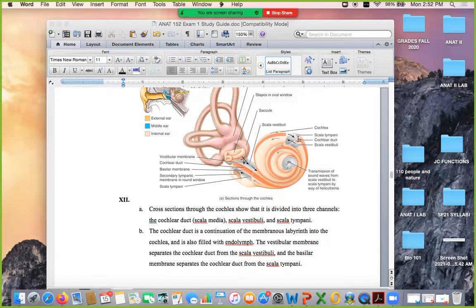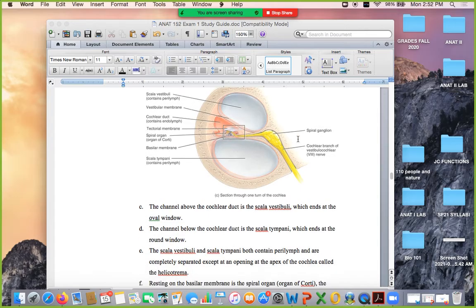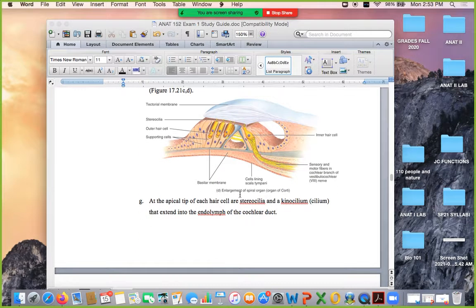And I will just move a little forward to this image here. So again, this is scala vestibuli at the upper staircase, and it's going to go back down this lower staircase. And in between here, we have the cochlear duct, which contains a different liquid. This is endolymph. And a specialty organ here called the organ of Corti that has both a basilar membrane and a tectorial membrane and some specialty cells inside there that look like this.